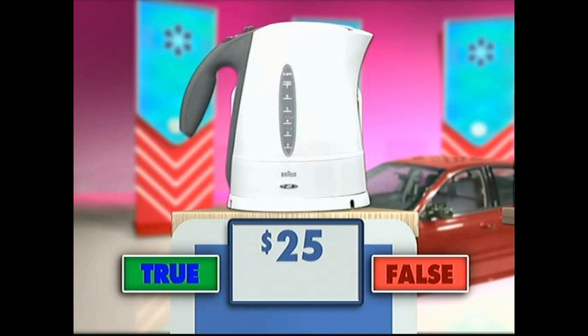We'll show you a series of prizes, and you tell us whether the price is true or false. The number of chances that you receive to guess the right price is dependent on the number of times you guess correctly. What is the first item, please? All right, what's the first item? This electric kettle boils water quicker than the stove or microwave. Features a 54-ounce capacity and a four-way auto shutoff. All right, Red. This is always at $25. True, false.